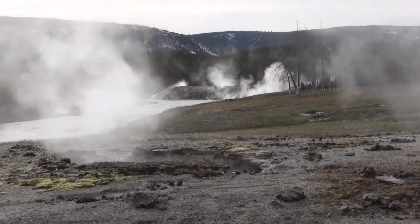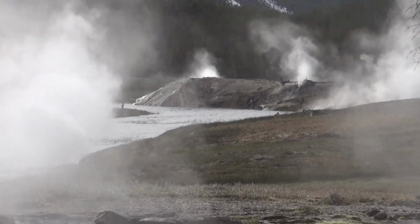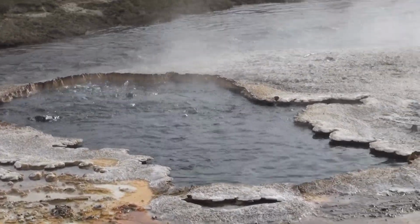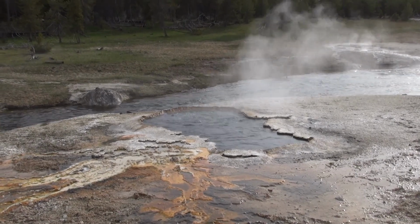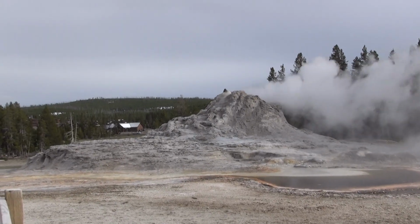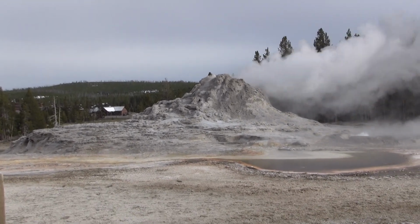The one. Yeah, that one is like a big mound there, right? There's a big one over there. Called bubbling? No, it's South Scalloped Spring. Just bubbling away, looking beautiful. So we caught Castle before from a distance, and this is a close-up on Monster.